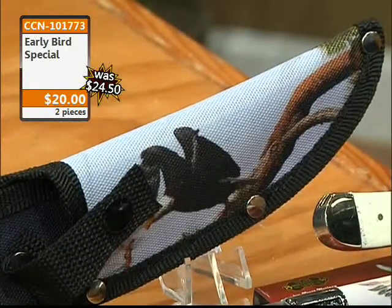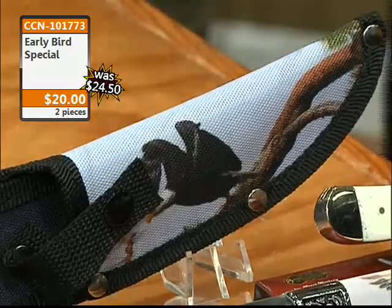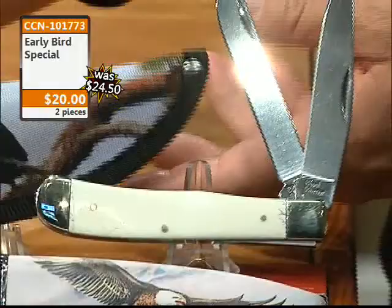Here's the sheath. Do you guys get it? Early bird, bird? Yeah, there's a few.